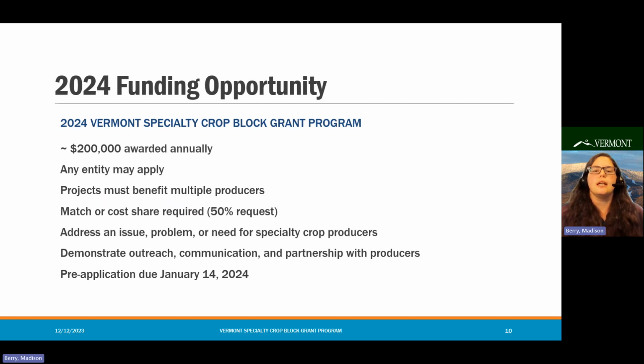They would have to be working in concert with a producer association, with multiple other producers, with researchers, something like that. There is a match or cost share that's required. It's 50% of the request. We'll go into that a little bit more, but there is a cost share.